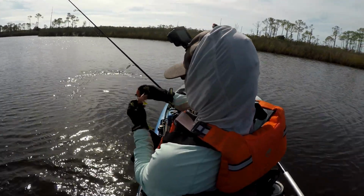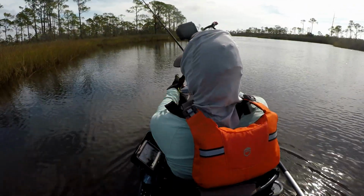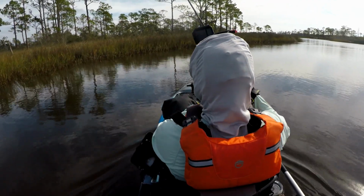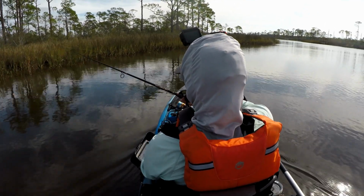Red number 18. In the distance, I can see another kayak angler in the back of the creek. He appears to be sight fishing, but I know we're heading toward one another. Soon, I'm going to need to turn around if I want to fish the other side of the creek on my way out.